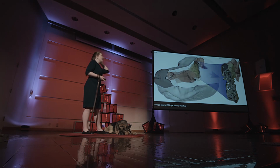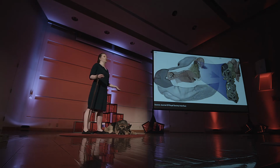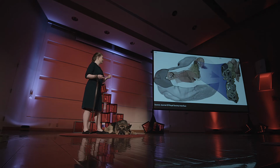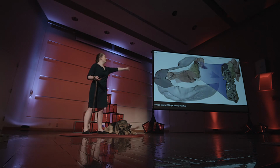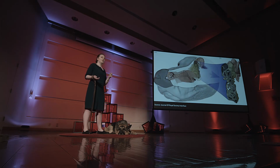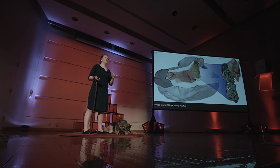As you can see here, the dog's nose, the muzzle is so much longer, allowing for so much more space for olfactory receptor cells. You can see here this cutout of the yellow. That is their olfactory bulb. It's a labyrinth, it's a maze of a surface area that's dedicated to sending these odors to the part of their brain that processes scent.